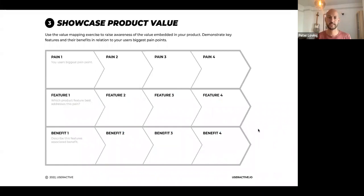Okay, so that takes us on to step three, to showcase product value. So we've welcomed the user in, we've asked them to visualize what success looks like for them using the software. And now what we want to do is check off your features and benefits against the pain points that your users have. So this is how we show the value that's in your product.